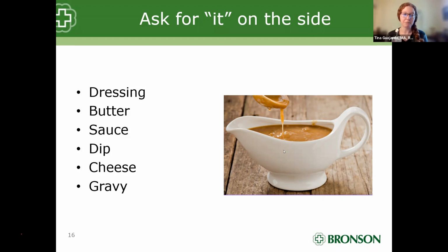Dressings, butter, dips, gravies tend to have more fat in them. And I'm using the word fat often, not in any negative way, but fat tends to have more calories in it. So we're really benefiting in two different ways when we are limiting or using those items in moderation.